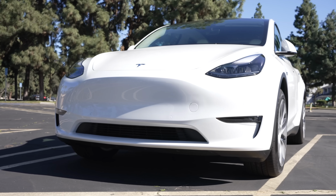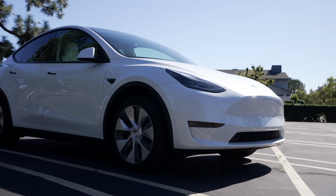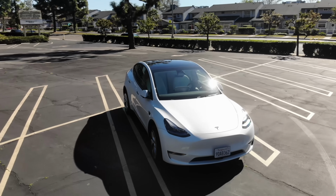However, this is Tesla. At the end of the day, everything comes down to the bottom line of scaling. If they feel that waiting to upgrade their cars to 350 kilowatt charging speeds won't hurt their sales, and it's cheaper to manufacture in the meantime, they'll wait.